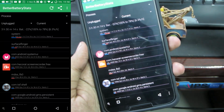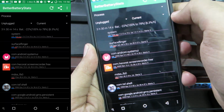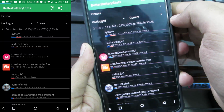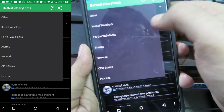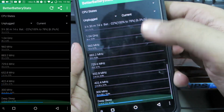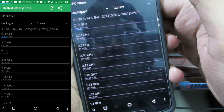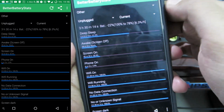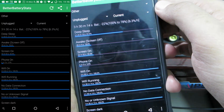The next best alternative that I found to this is GSam Battery. So guys, as you can see, since I've unplugged this device, I've been using it for like 3 hours and my battery has dropped 22%. And these are my top processes running in the background. So I can also have something like CPU stats. Most of the time my phone is in deep sleep and it's been at maximum frequency for about 18 minutes. So you can get all this kind of information. When I press other, I can see that for 2 hours my phone was in deep sleep and the screen on time so far was 42 minutes.